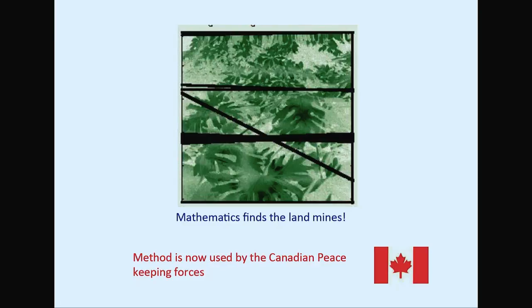This technology that we developed is now being used by the Canadian Army to find and get rid of landmines in countries after wars as part of their peacekeeping activities. And it's the same technology that's used in medical scanners.